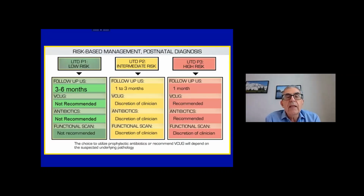So the management has changed into a risk-based management. With the UTD-P1s, we usually follow these with ultrasounds, maybe every 6 months. VCUG is not recommended. Antibiotics are not recommended. And renal scans to look for function are also not recommended.